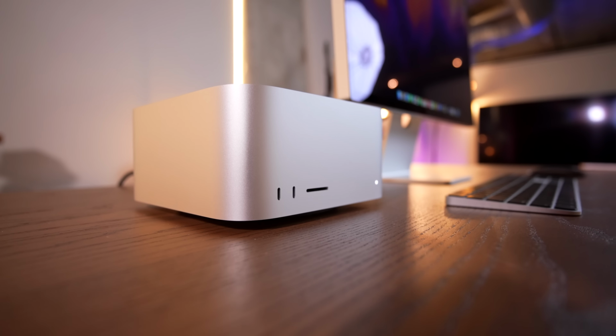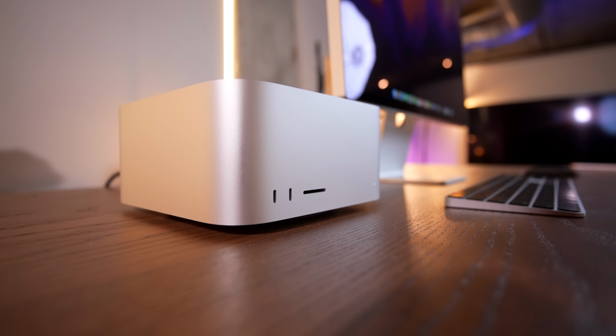Okay, so the way that I think makes the most sense for figuring out the best Apple product of 2022 is to go chronologically. So we got to go back in time to the March event. And that means, of course, our first product is the Mac Studio. And look at it. I mean, wow.